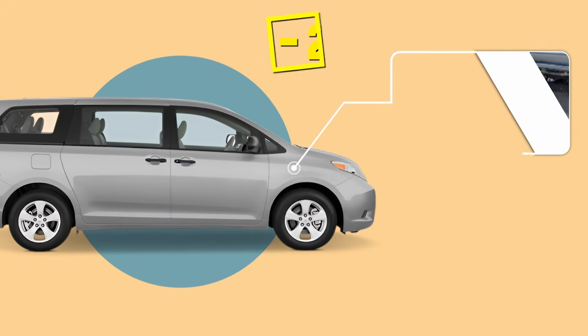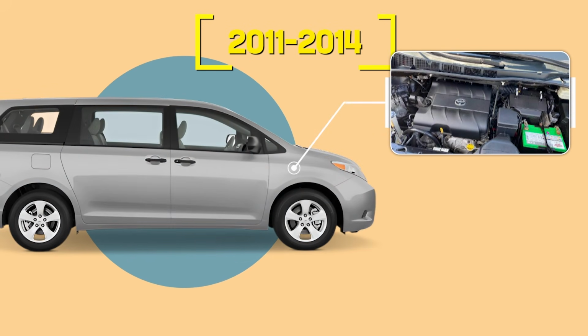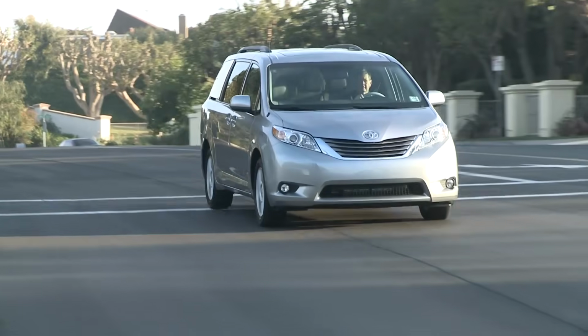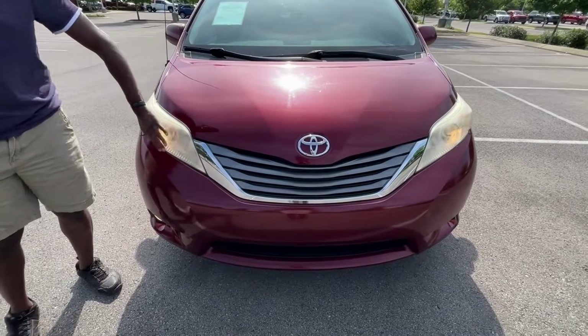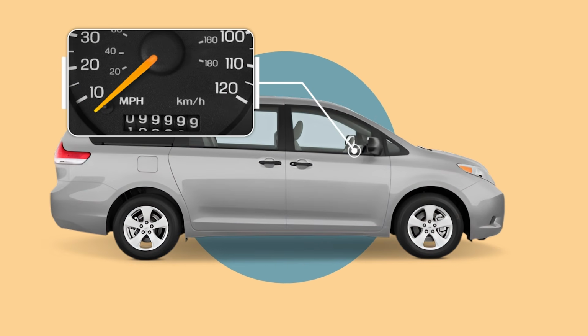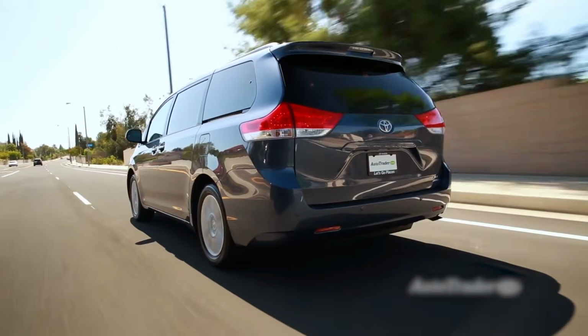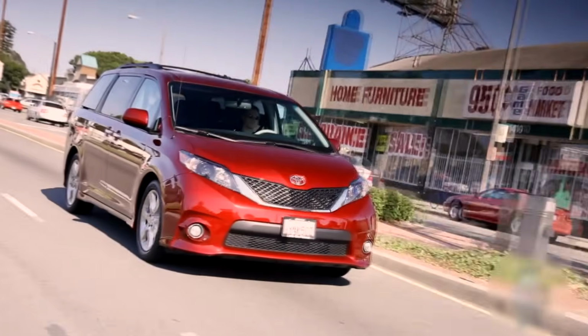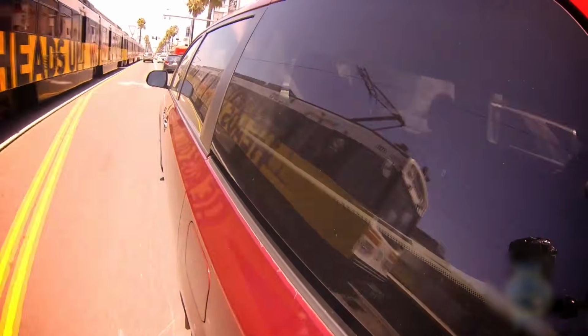The 2011 through 2014 V6 models use Toyota's 3.5 engine and 6-speed automatic, a proven combination built for hauling people, bags, and real life. The current long-life study includes minivans only sparingly, but the bigger proof comes from how these vehicles are used and maintained. Autoblog recently reported on a Toyota Sienna that reached the odometer's 999,999 kilometers limit. That was an older generation, not a promise that every later Sienna will reach the same number, but it shows what a simple Toyota family hauler can do with serious maintenance.